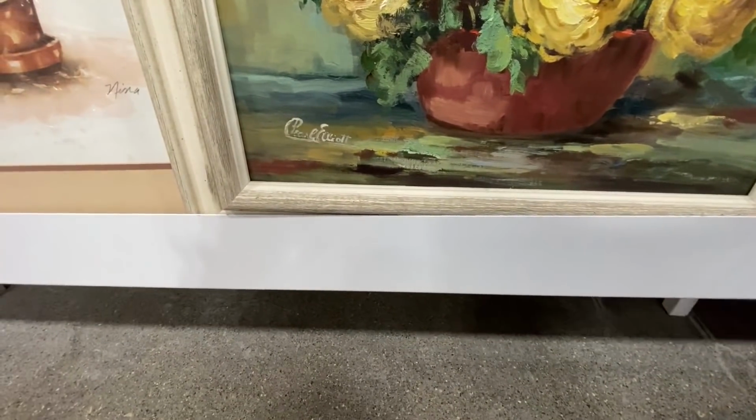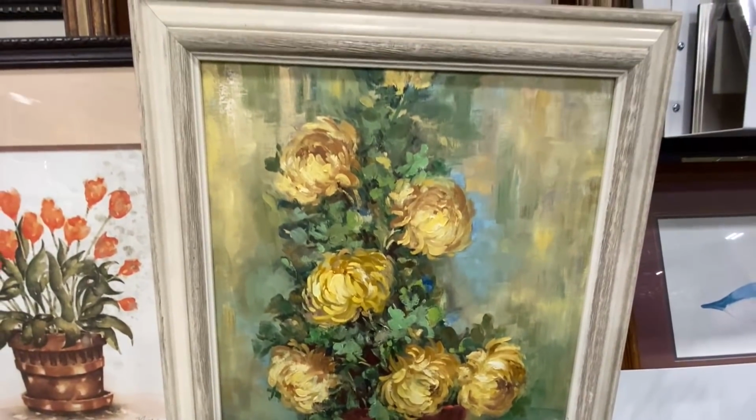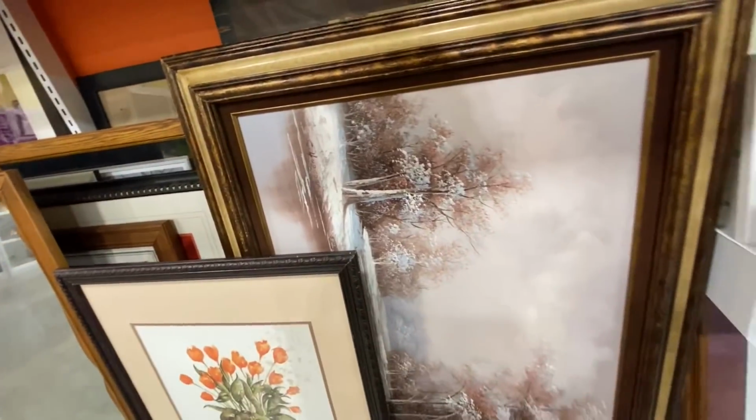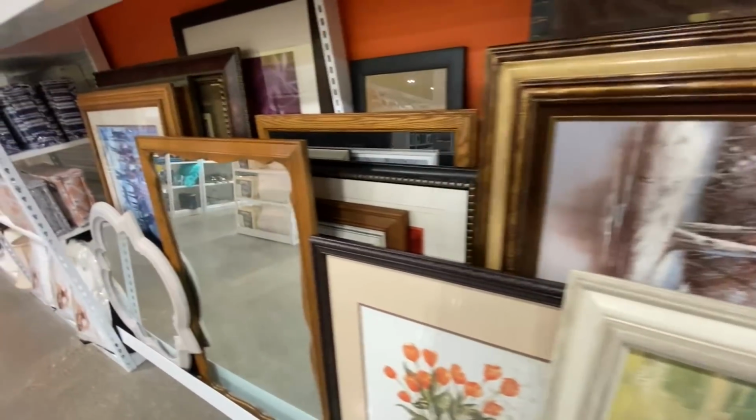By Pearl Elliott. Look how pretty that is. Wow. Smokes.